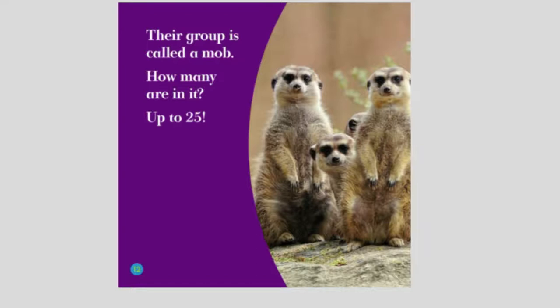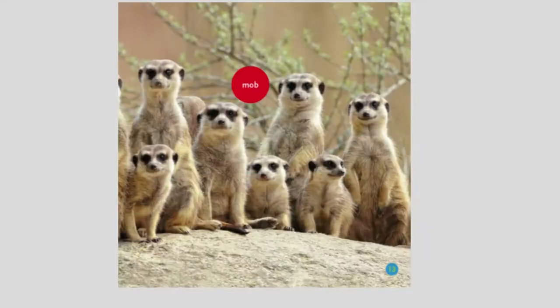Their group is called a mob. How many are in it? Up to 25. This is called a mob of meerkats. Wow, look at all those sets of eyes.